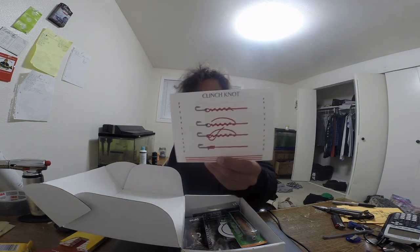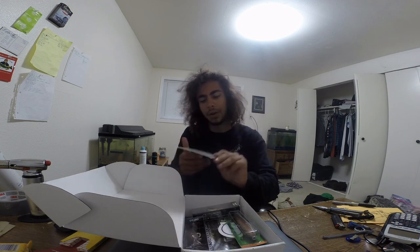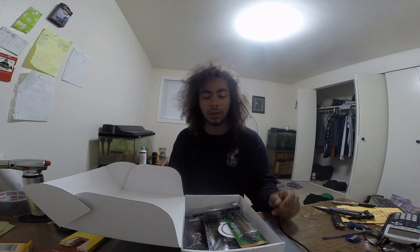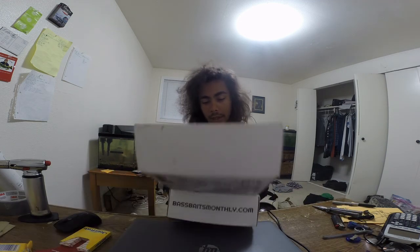Now, this card just gives you a nice little tutorial on how to tie a clinch knot, in case you didn't know. Just the standard knot. I'm actually going to hang this up on the wall. It's kind of cool. But getting into the lures.